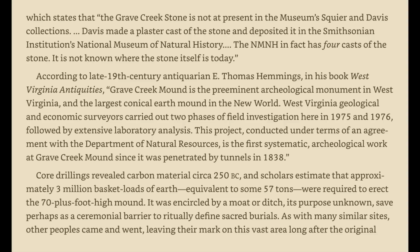right? You know how they hide things. So they, in fact, have 4 casts of the stone. It is not known where the stone itself is today, all right? So this guy, Houston McCulloch, is letting you know they're hiding the stone today. Where is it? They don't want people to know about it. It's going to show where the origin of these nations is from, huh?